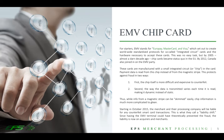Starting in October 2015, the merchant and their processing company will be liable for any counterfeit smart card transactions. This is what they call a liability shift. Since having the EMV terminal could have theoretically prevented the fraud, the liability is now on acquirers and merchants.